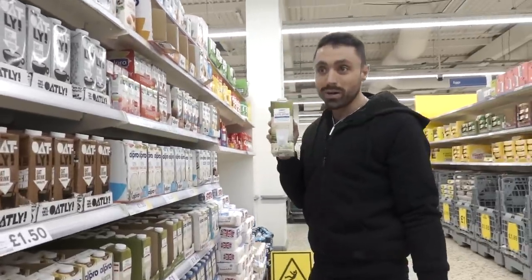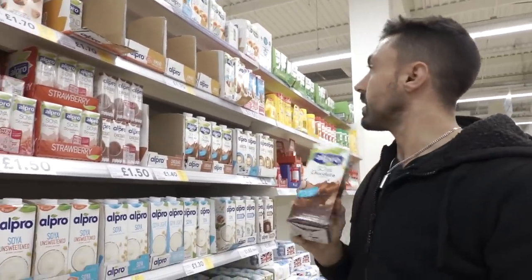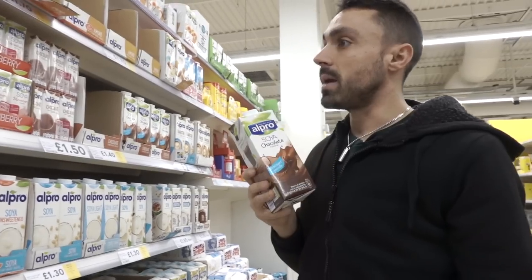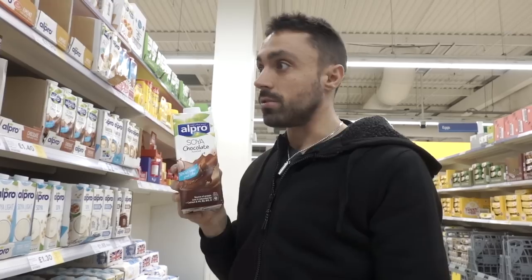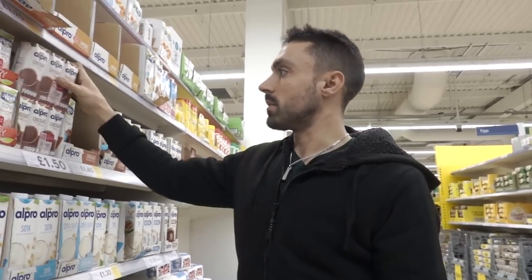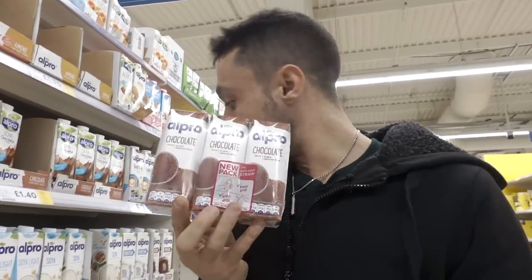Organic soya milk, £1. Look at this chocolate soy, 3 for £3. Get your kids onto that, they love that. They're not baby cows, get them onto the plant milk. Much better for the animals and the environment and your children. Oh, look here. This is for the kids' lunchbox, £1.50. They've got strawberry up here too.